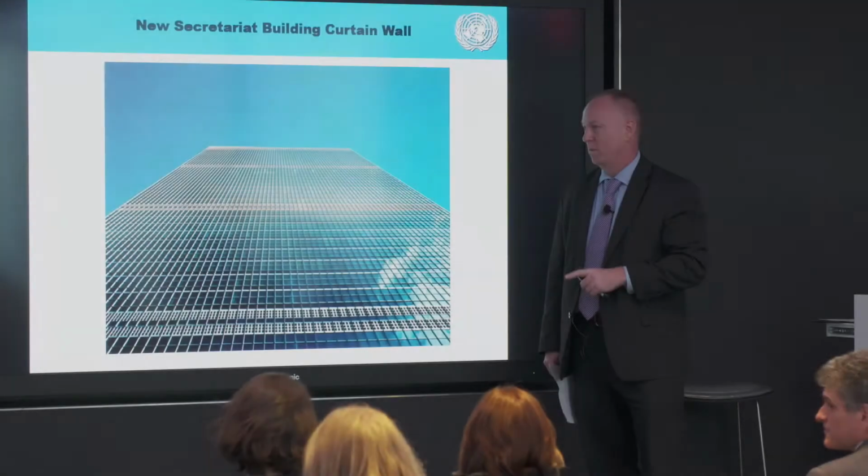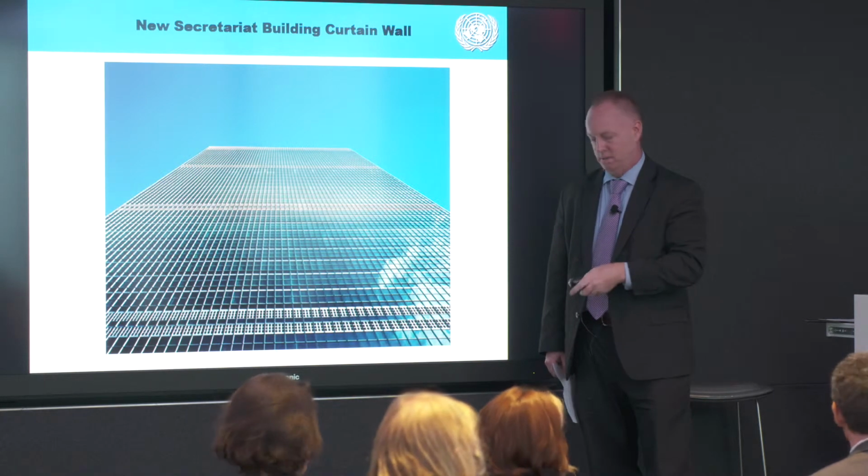And then we used that calibrated model to run kind of games on what kind of chiller plant we should have, what kind of glass we should have, what kind of effect active blinds would have on the performance of the building, what a 2-pipe versus 4-pipe versus VAV system would look like for the Secretariat. So we used it over and over again.